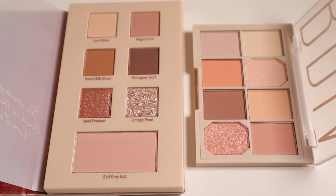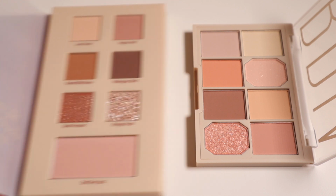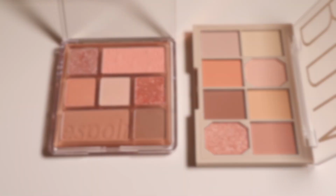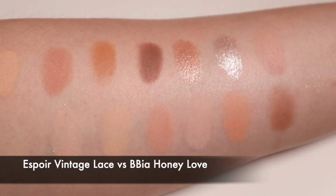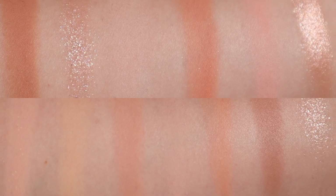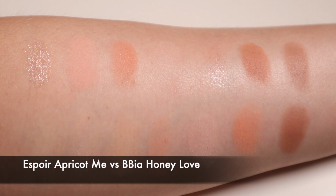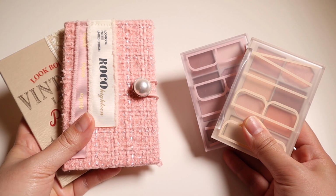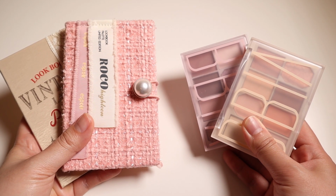On the other hand, the difference between the Vintage Lace palette, the Honey Love palette, as well as the Espoir Apricot Me palette is really the brightness. The color story across these 3 palettes is very similar, but if the Vintage Lace palette contains shades that are the most muted and toned down, the Honey Love palette contains shades that are bright but also the milkiest out of the 3 palettes.